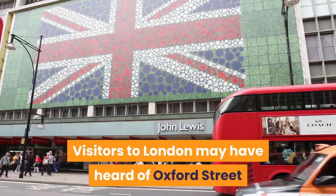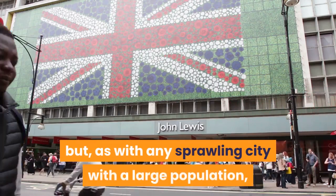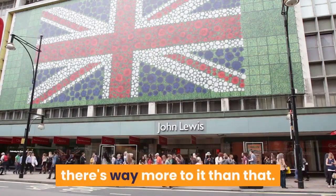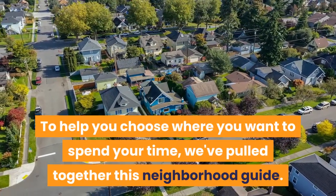Visitors to London may have heard of Oxford Street, Soho, the South Bank, the City, but, as with any sprawling city with a large population, there's way more to it than that. To help you choose where you want to spend your time, we've pulled together this neighborhood guide.